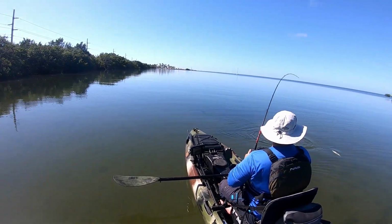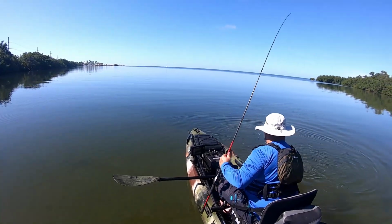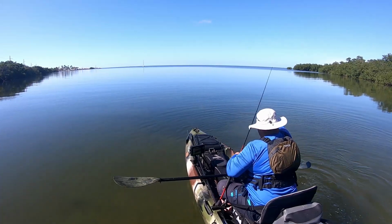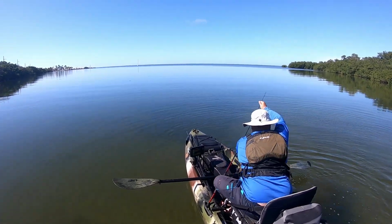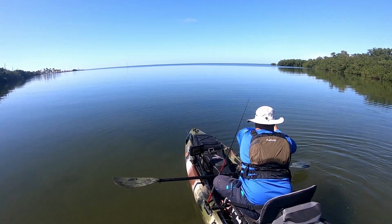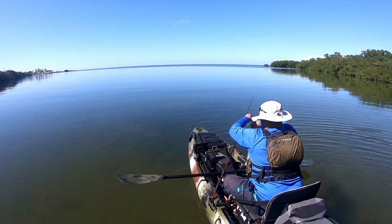I think this is on the other side of the campground. There were actually some bigger Barracuda out here, a few sharks, nurse sharks. I think I saw a lemon shark as well. Nothing too big, a few feet at the most, but definitely some bigger Barracuda out in this water, but didn't manage to hook up any of those.